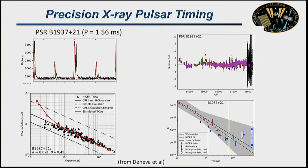This is a clock metric called sigma z that we're seeing as we integrate longer and longer. The stability measure goes down in the X-ray, which is the NICER data in red. The other data is the NANOGrav data in blue. It turns up as we see the red noise process start to keep the stability measure from integrating down and down and down.